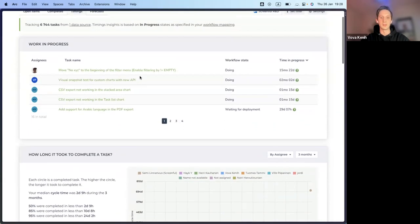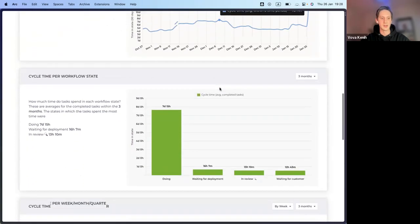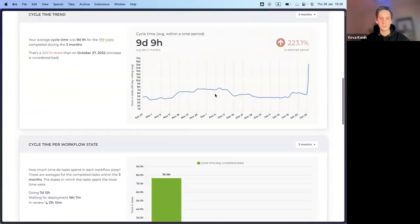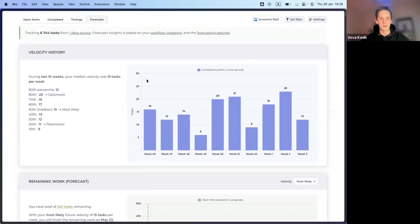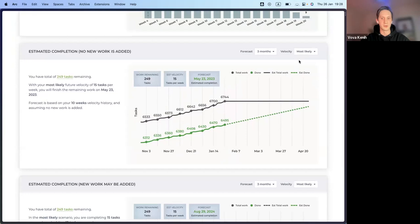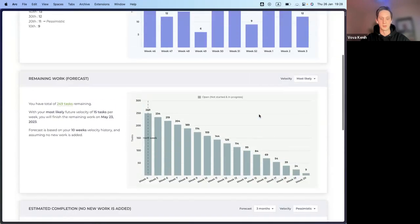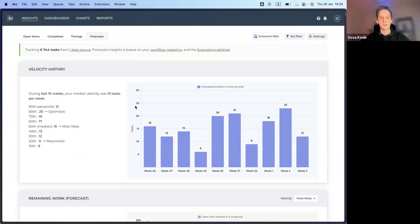Then all the tasks that are work in progress, things like cycle time trend and workflow state. And then the forecast, some of our recent additions that, based on your historical performance, get you, for example, a most likely, optimistic or pessimistic forecast of where the project will be completed. So this is all available to any of you by default, out of the box, just by signing up to Screenful and connecting your Jira board.